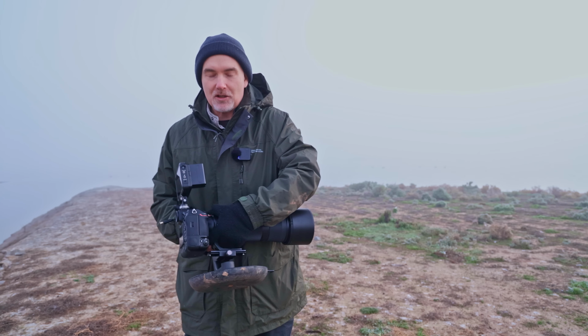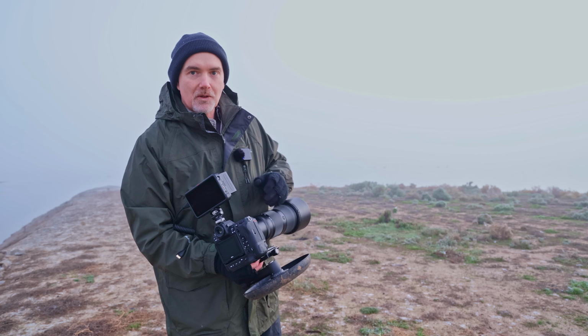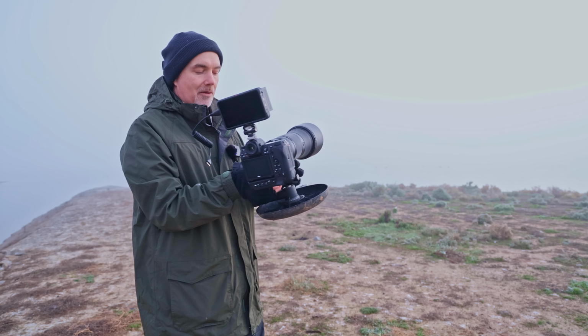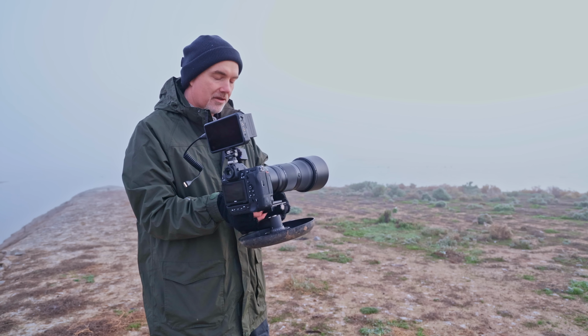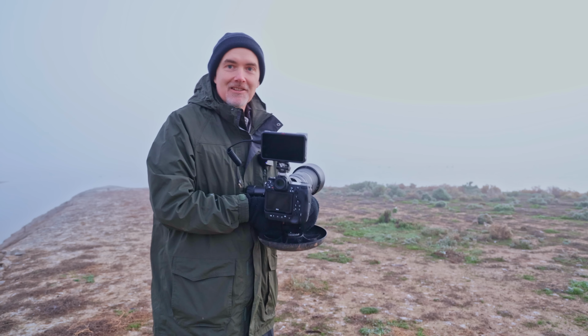So I'm actually gonna be shooting with my ground pod today because I'm gonna go down to the water's edge. As you can see, I've got my ground pod, 180 to 600, Z9 and my monitor to record. So let's go and try and get some photos.